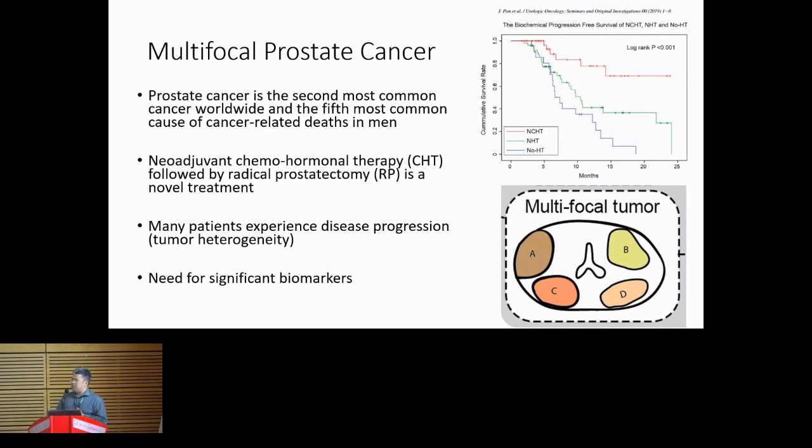Nevertheless, most patients experience disease progression within 2 years. This is largely due to the fact that the tumors are heterogeneous. The typical multifocal prostate tumor has anywhere from 1 to 5 tumor foci, and each of those foci is biologically different. So if even one of those escapes the treatment, the cancer will come back. And given that this is a fairly aggressive treatment, it is important to have biomarkers that will help us guide treatment decisions, that will tell us if the patient will benefit from treatment or not.